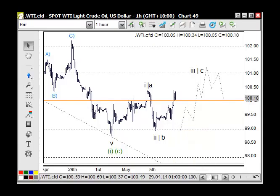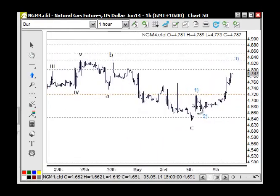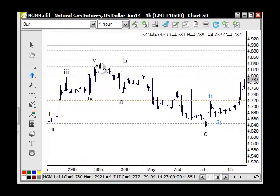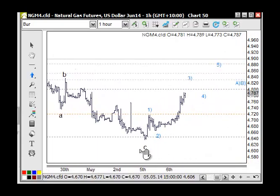The gas market is on track as well. So we were looking, if you remember, for an A wave, a B wave and a C wave in 5 waves, 3, 4 and 5 down through to here on the 465, the lower level of group 2, and now we can start to see this market move to the upside here.